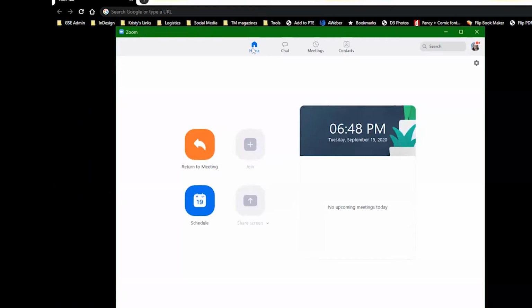Now I want to stop sharing, and we're actually going to go through Zoom controls now. Hopefully you guys can see my Zoom window. Can I get an affirmative that we can see my Zoom window? Okay, thank you, Karen Garvin.